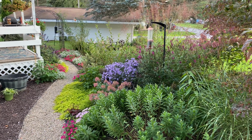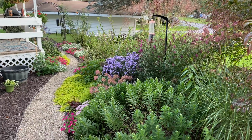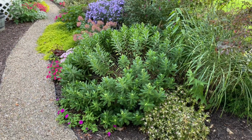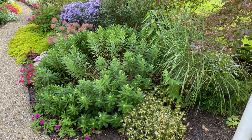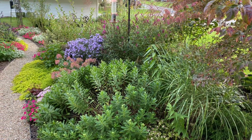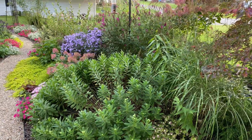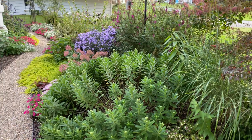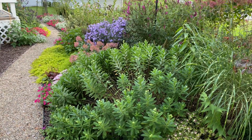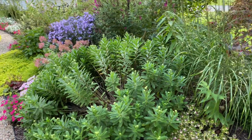Guys, so I wanted to take a quick video here in the evening of this section of the garden, especially since I had everything ready to go and it's a beautiful evening and this pretty blue aster is in bloom. This is our walkway that we did last year, and it comes back to the back porch.